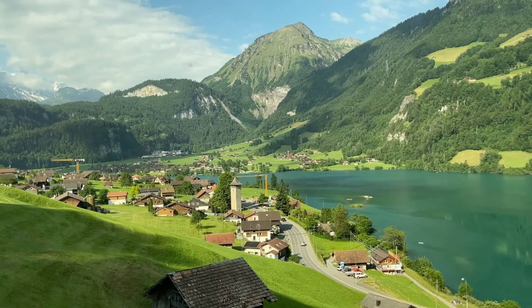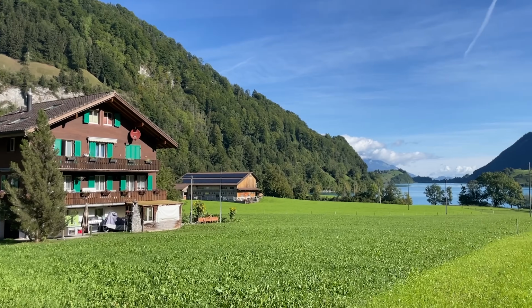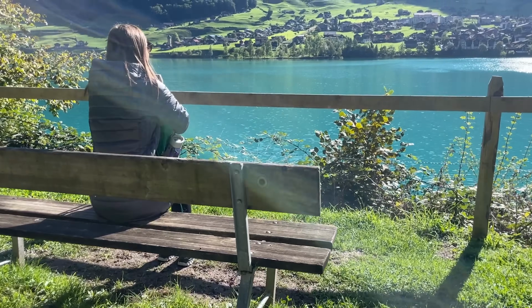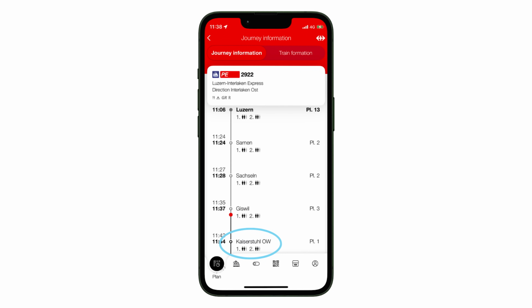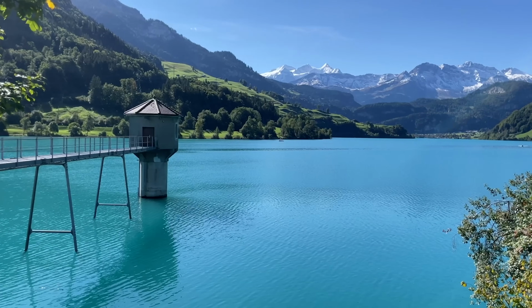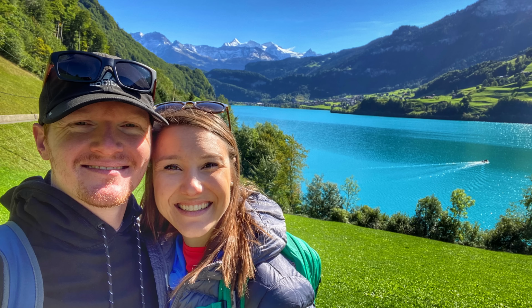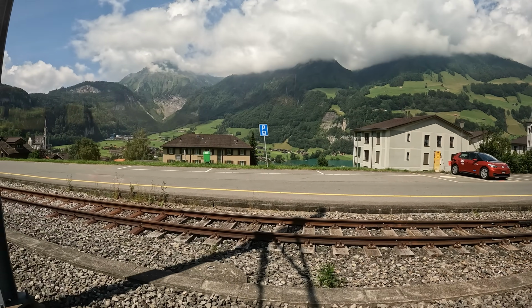If you like beautiful lakes or scenic walks, then this is the place for you. Unfortunately, this is the one stop that doesn't have luggage lockers. But if you're not traveling with luggage, then we think it's worth hopping off the train at Kaiserstuhl and walking the 6-kilometer, 1.5-hour easy path counterclockwise along the lake until you reach the Lungern train station, where you can hop back on the Luzern-Interlaken Express later.